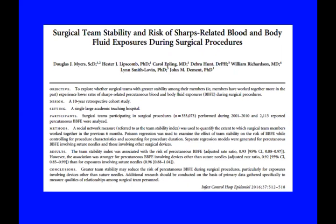That means they estimate it takes about 6 months to get to know each other's practices and how they do things, and working together and communicating together. For example, how to pass sharps and understanding each other. And so they found that basically the higher this index was, the less likely they had exposures to sharps, except for suture needles.